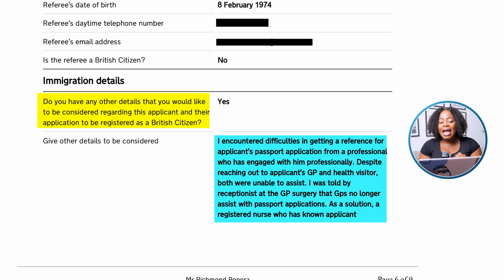I stated that I encountered difficulties in getting a reference for the applicant's passport application from a professional who has engaged with him professionally. Despite reaching out to the applicant's GP and health visitor, both were unable to assist. I was told by receptionists at the GP surgery that GPs no longer assist with passport applications. As a solution, a registered nurse who has known the applicant personally since his birth but has not worked with him professionally was used as a reference. So I told the truth: yes, I used another person who has not engaged with him in a professional capacity. It's not his personal nurse, it's not his doctor, it's not his social worker or health visitor.